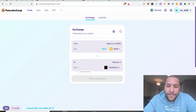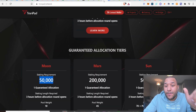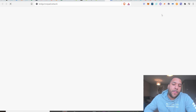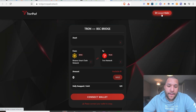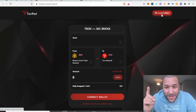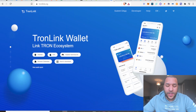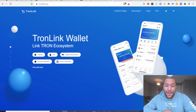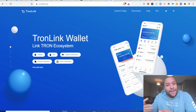And once you've got that, which costs roughly about 6,000, it's a lot, I know, but it's more trusted. Then you can go over to the TronPad website. You want to bridge your tokens, because right now you've got your tokens on the Binance Smart Chain. You need to bridge it so it's on the Tron network. But first you need a Tron wallet. So once you have that, go over to TronLink. You can pause this video. I'm going to try not to rush it because I think it's important. TronLink works just like MetaMask, I promise you. You need some Tron to make the transactions.